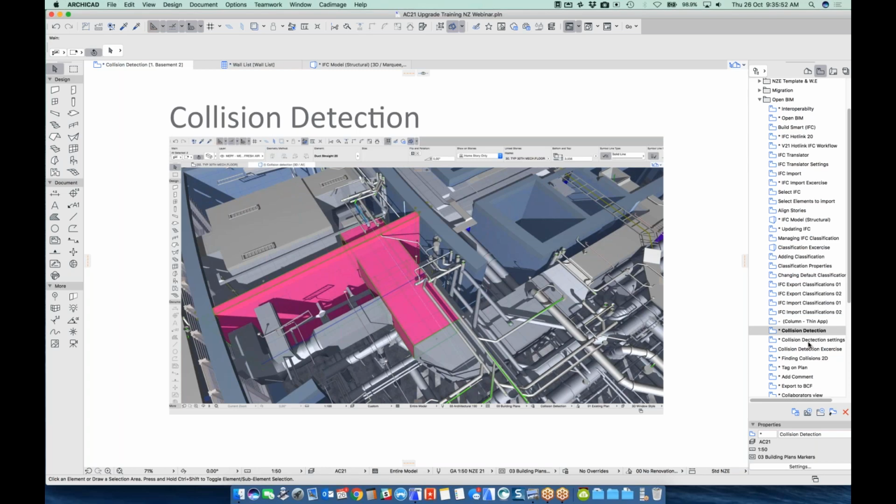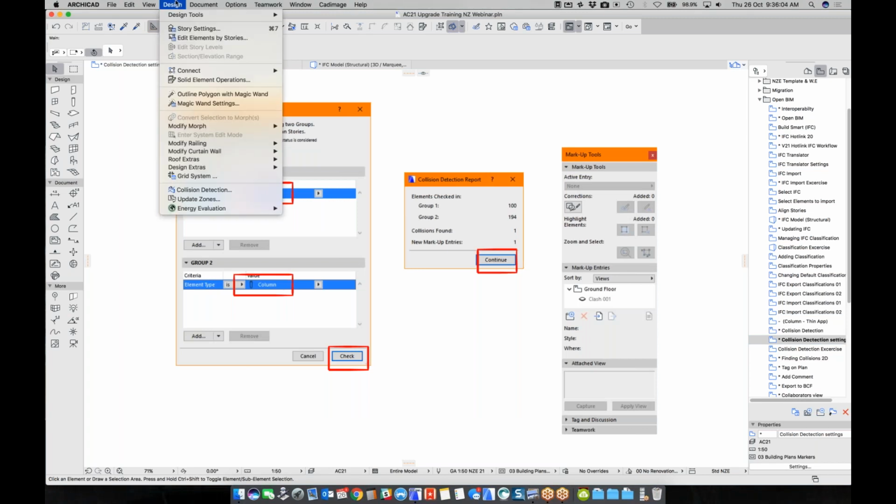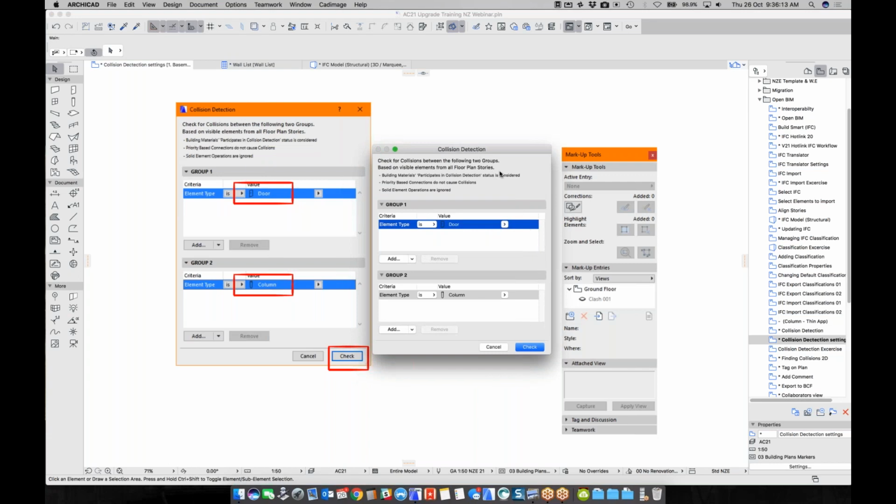In the view collision detection settings, the next view, here are the settings for my collision detection. To get the collision detection, I want you to go up to Design, and then come down to collision detection. This will open the palette, and the way the collision detection works, it's between two groups. So group 1 versus group 2. In group 1 today, we're going to have doors, and in group 2 is going to be our columns. If you wanted to, you could add extra filters also, but today we're not going to. We're just going to use a very, very simple check.